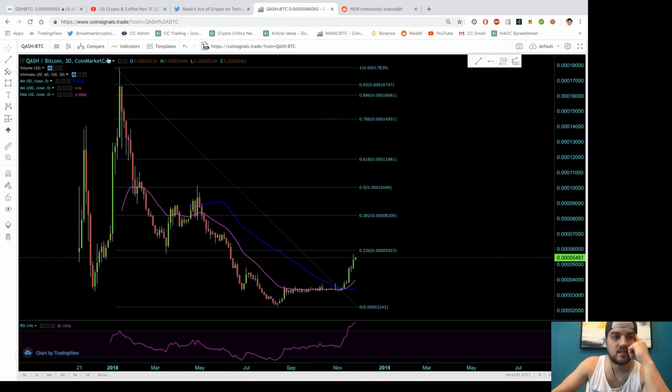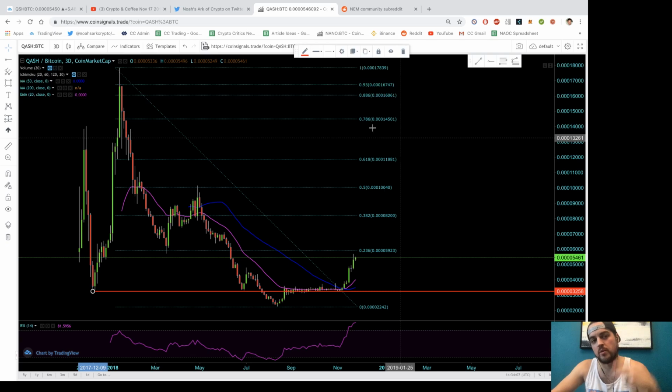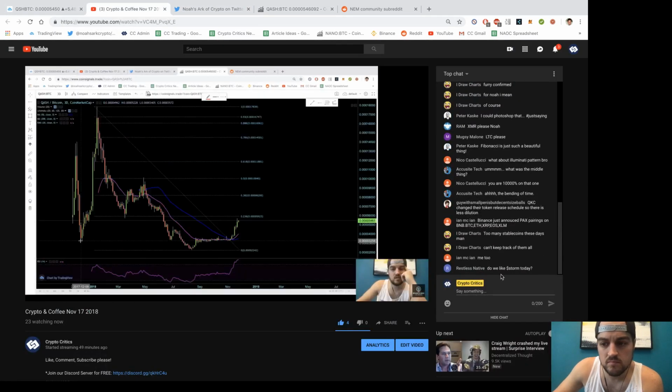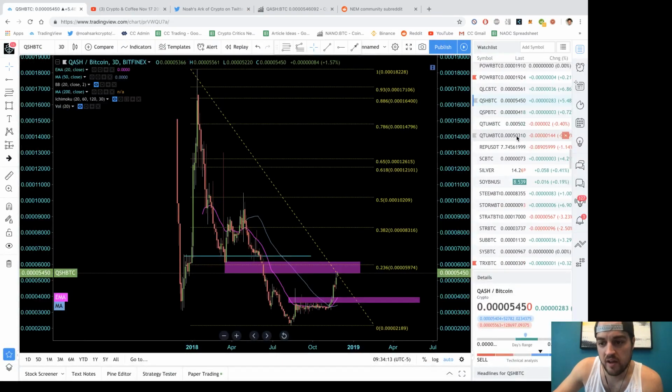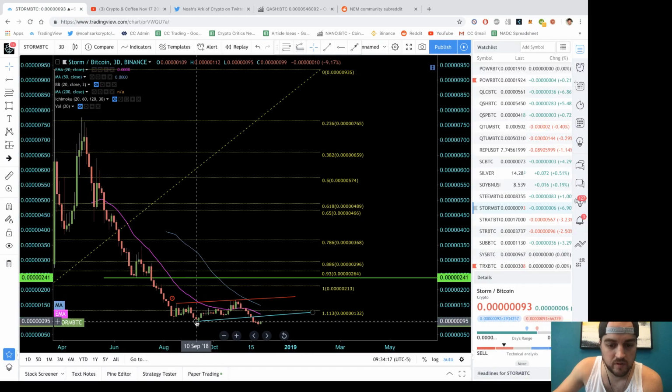This is the classic. That's so classic. Break below. Tap all of those stops that were under there. Break below. Back up. Here we go. Get that tattooed. Do we like storm today?